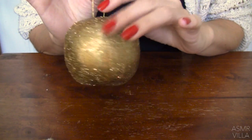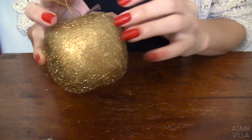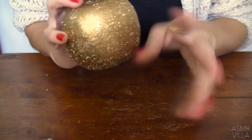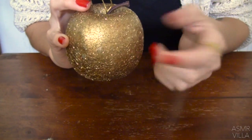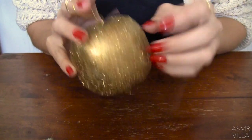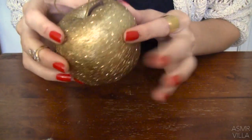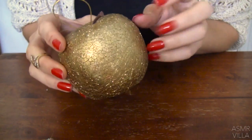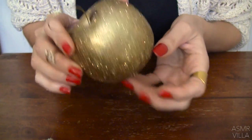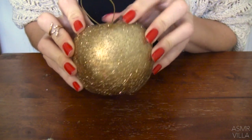This particular ornament is actually from my wedding. My husband and I had a Bible verse that matched up with some of the ornaments we had, and this happened to be one of them. It's not like the fruits of the Spirit or something like that. It's probably what you would think if you see the apple, but it's another verse anyway. So that's where this one was from. So it's quite special to us.